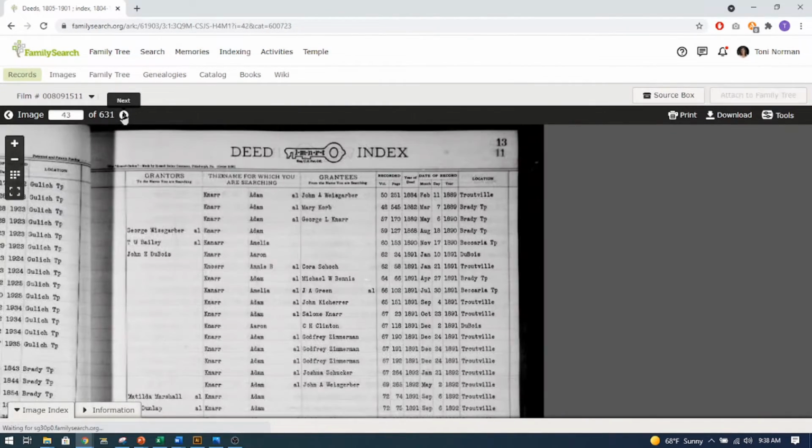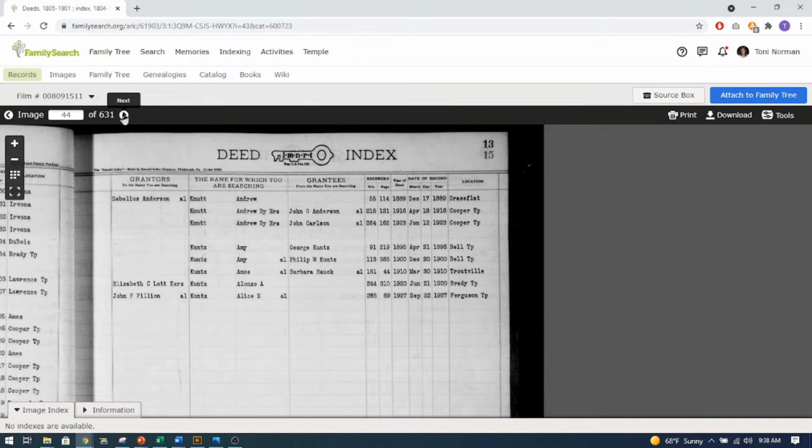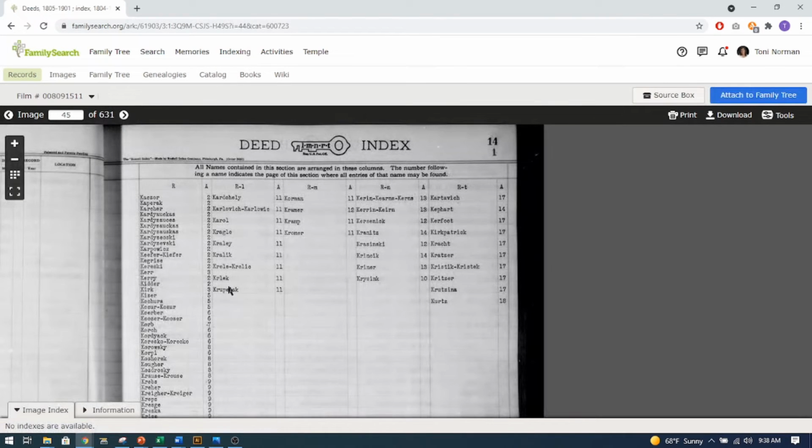Okay, now this is where my Kephart line comes in. So these are K's with an R in them, and this has an R and an L, R and an L, R and an L. This one has an R and an M.